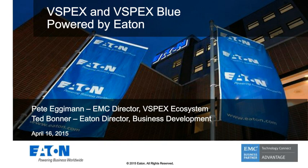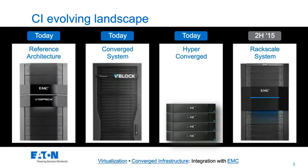Okay, so let's talk about the evolving landscape for converged infrastructure. The way that I think about converged infrastructure is from the perspective of the IT guy. If you're an IT guy, you're under a lot of pressure today, and you're under pressure by the business, because the business user wants to be able to get onto a converged infrastructure. Well, actually, they don't even care what it is, right? But they want to get onto an environment that presents a catalog, and that catalog will list out different services that they can consume in a self-service manner.